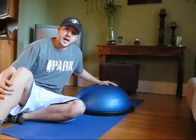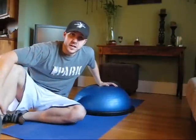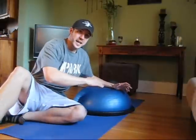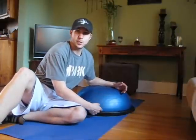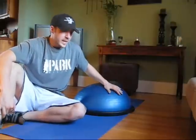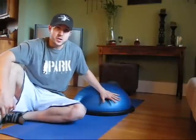Here we go with the first exercise. What you're going to notice in this very first exercise is I have a piece of equipment called a Bosu ball. This is a half ball, and someone that invented this got very rich in the concept of taking a full ball, slicing it in half, and gluing it to a plastic base and blowing it up. It gives you the ability to use both the top side and the ball side as the base, meaning you can have a more stable base or a more unstable base.